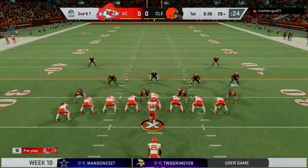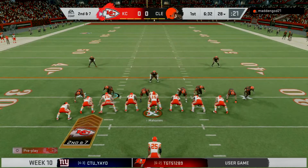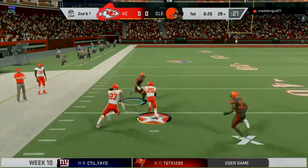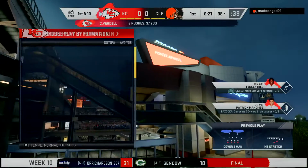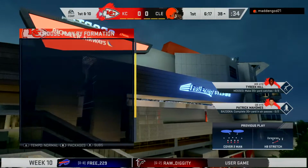Here's second and 7 now from the 28. Going to give this time to the tailback, and some room to maneuver, and able to rip off a big chunk of yardage before being dropped inside the 40. 34 yards there and a first down.